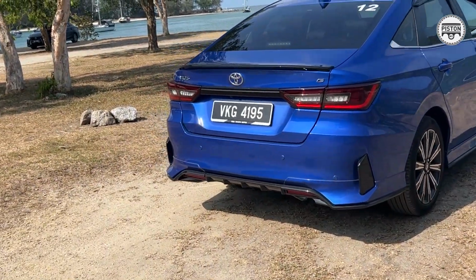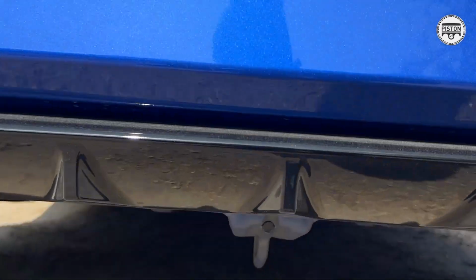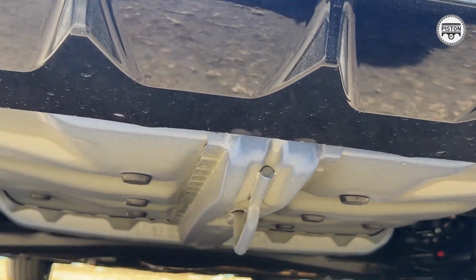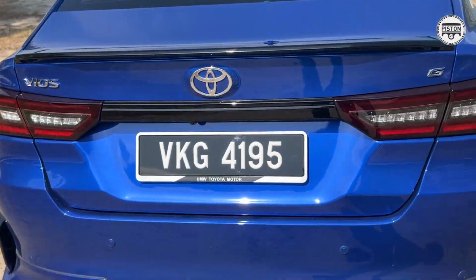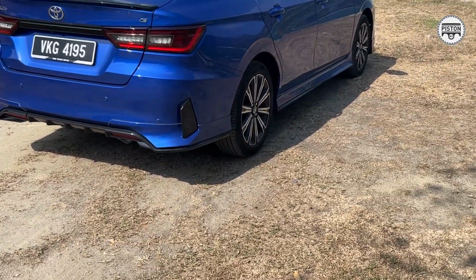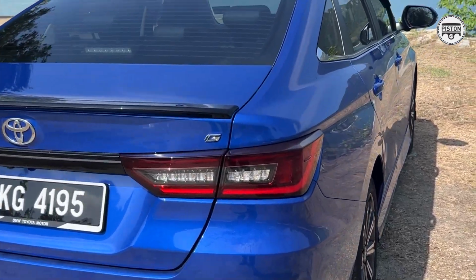And then you'll also notice that there is this diffuser at the back, at the bottom here. Now this is a functioning diffuser. Check out how flat the bottom of the car is. So this too increases the efficiency of the Vios as it's cutting through air, because the floor is flat.